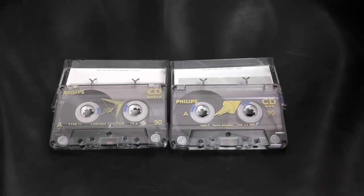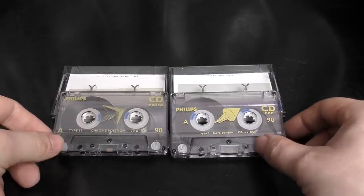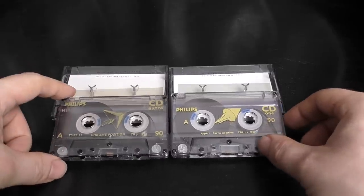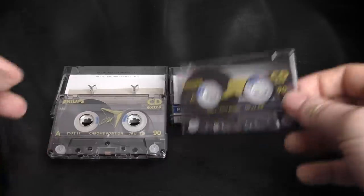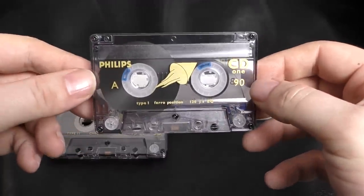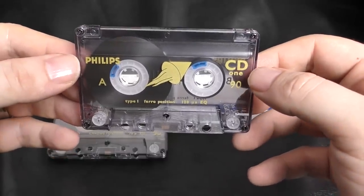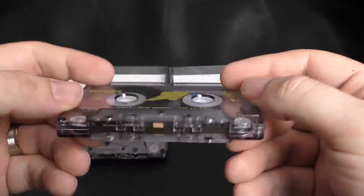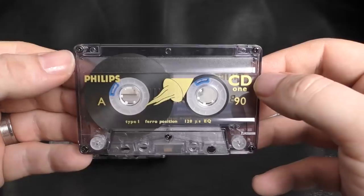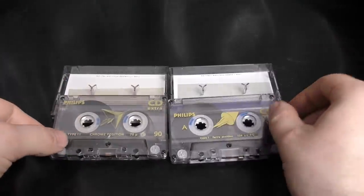So there you go. Cassettes from the creator of the compact cassette. Not very consistent in where they're made or how they're made, but these two at least are very good, I think. I mean, the CD one, like I just said, unspectacular, but a very decent, nicely made, very dark taped, type one, available at least in the EU at a very reasonable price.